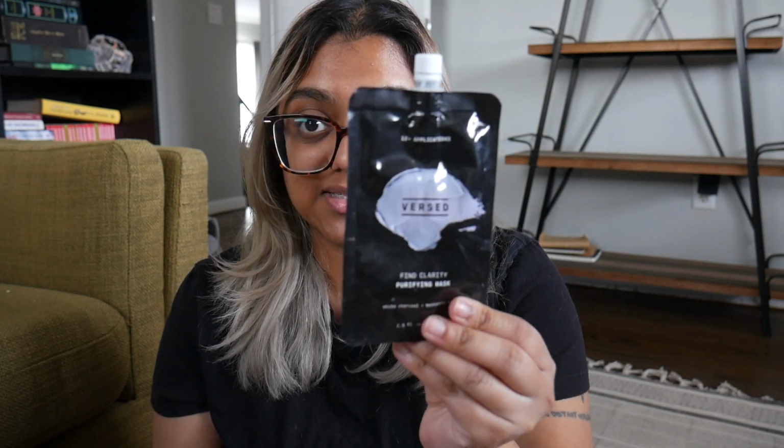Another thing that I use on a weekly basis, I only use this once a week or once every 2 weeks. It is a face mask. I don't feel like it's absolutely necessary to have this as part of my skincare routine, but it is nice to do this every once in a while for kind of like a reset. And it's the Versed Find Clarity Purifying Mask. So it's made out of white charcoal and bentonite clay.